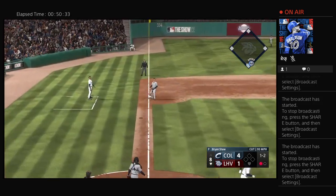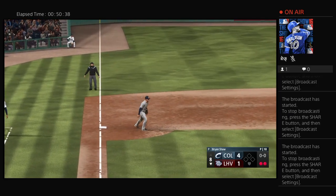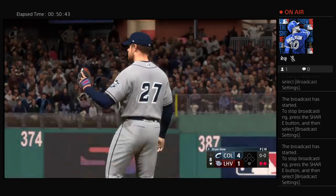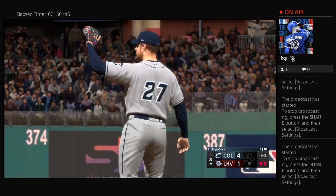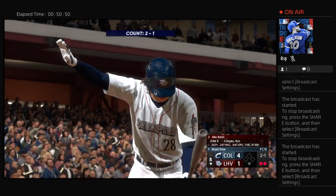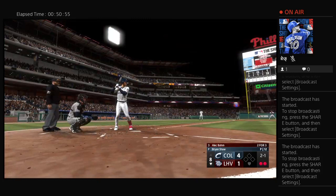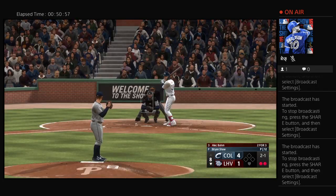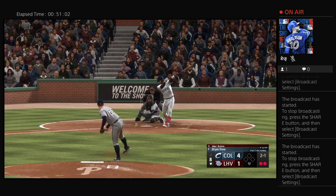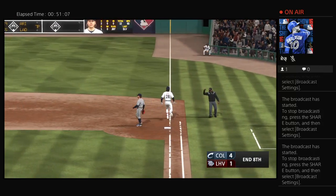Next pitch is popped up. Puts the squeeze on it. That's out number two. Now batting, the third baseman, Alec Bohm. And he grounds one to the right side. Clement collects. Play made. That ends the inning.